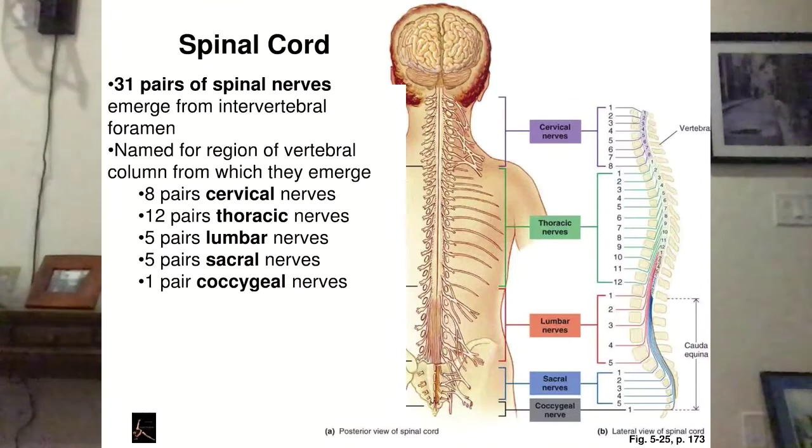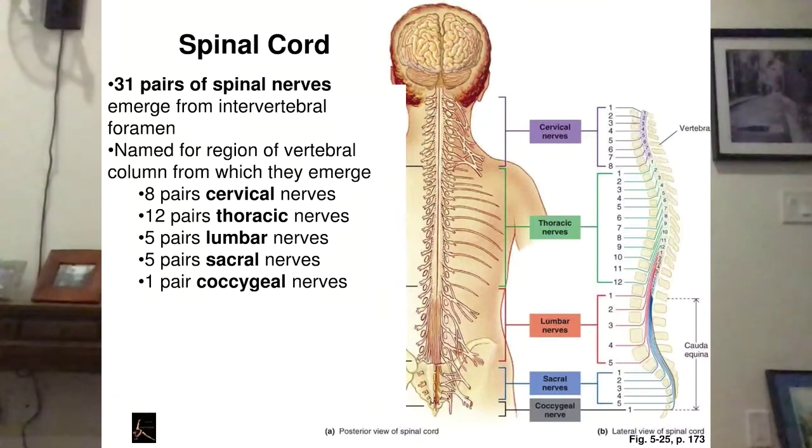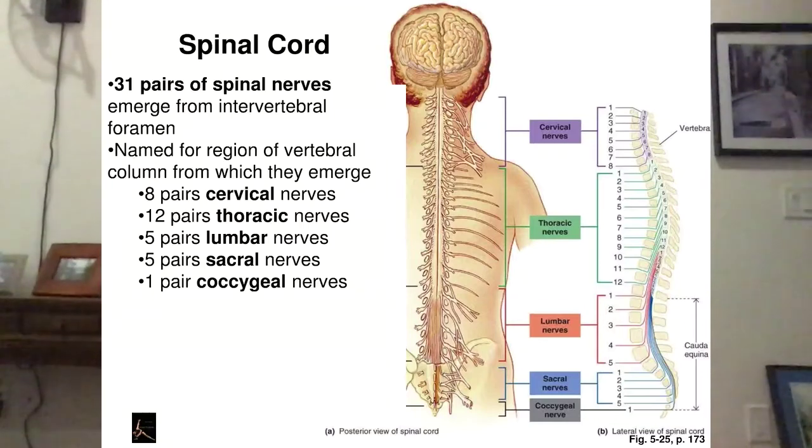There are 31 pairs of the spinal nerves, and they're named according to the region of the vertebral column from which they emerge. So remember, we've got 8 pairs of cervical nerves, 12 pairs of thoracic nerves, 5 pairs of lumbar nerves, 5 pairs of sacral nerves, and 1 pair of coccygeal nerves. And they always come in a pair. They branch off to the left and right in order to service the left and right side of our body. All right.